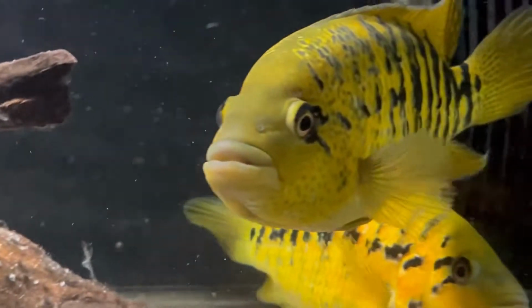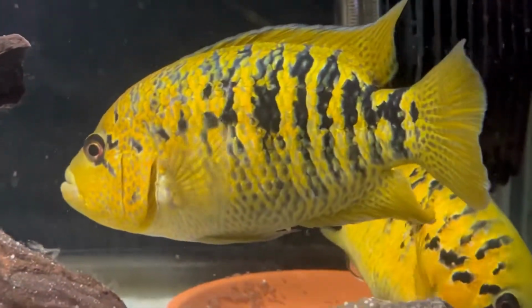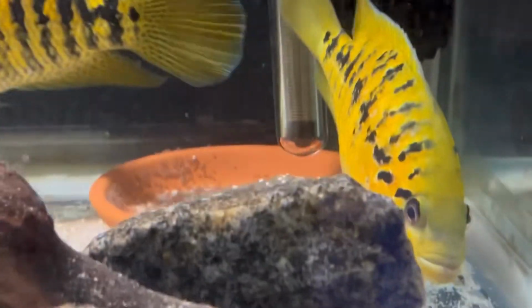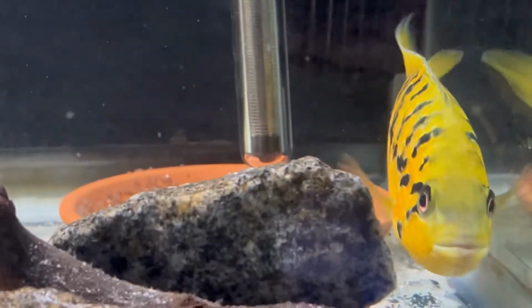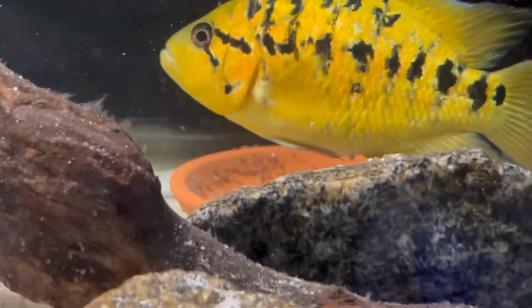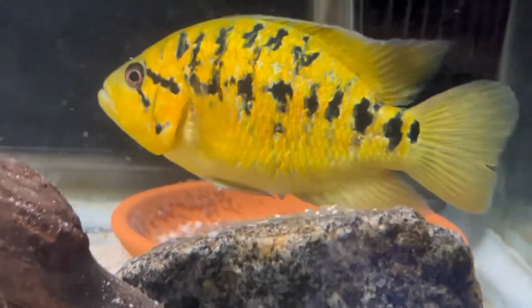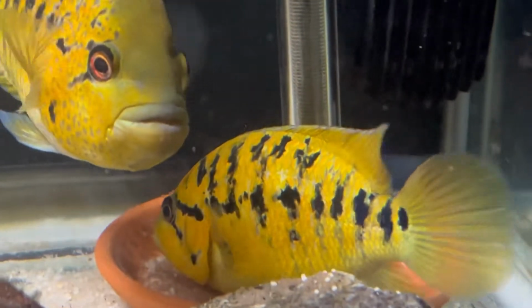It seems like everyone wants to hang out in the right-hand third of this tank for some odd reason, which is where this plate is. So I think they'll be fine. They're pretty tough little cichlids. So we will see. Wait a couple days, see if these guys all hatch, and we'll pick it up then.